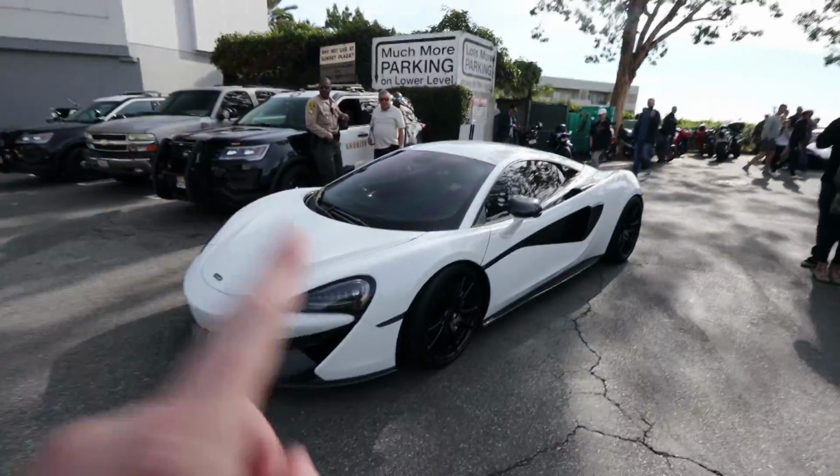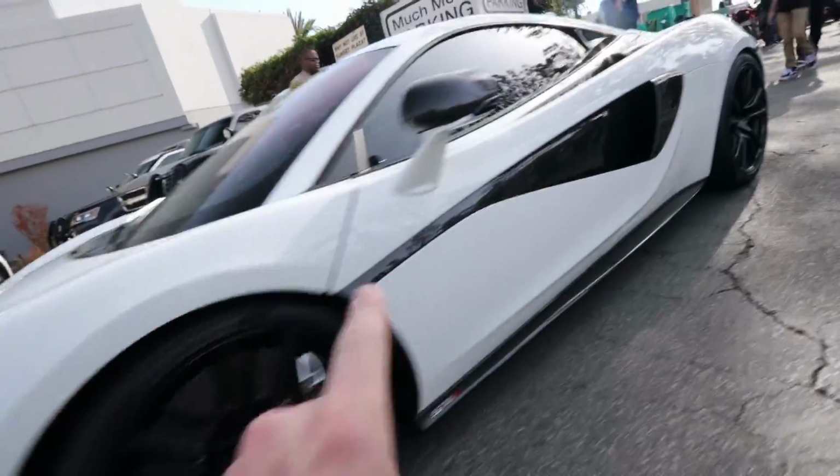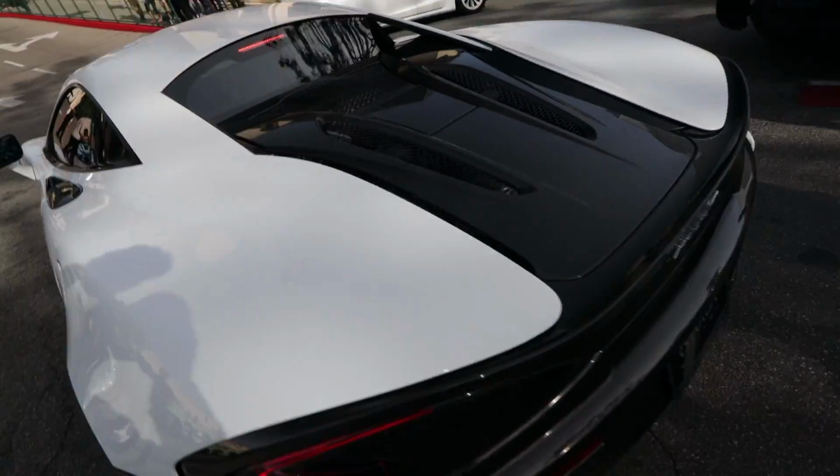Check this out, guys. We got a Baby Mac. This one has all the carbon fibers from McLaren. It's got the carbon door inserts right there. Oh, it's got the carbon rear deck lid too. What? Crazy to think. I mean, back in August, that's what the Baby Mac used to look like, and now it looks so much better.